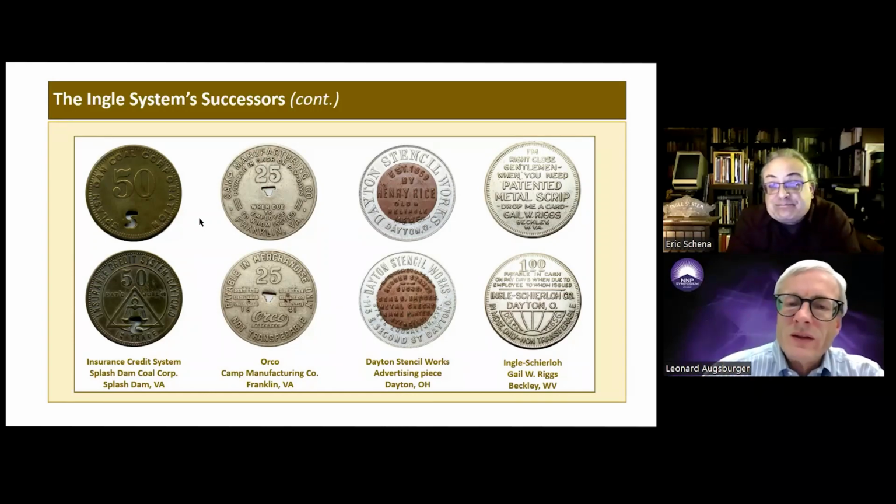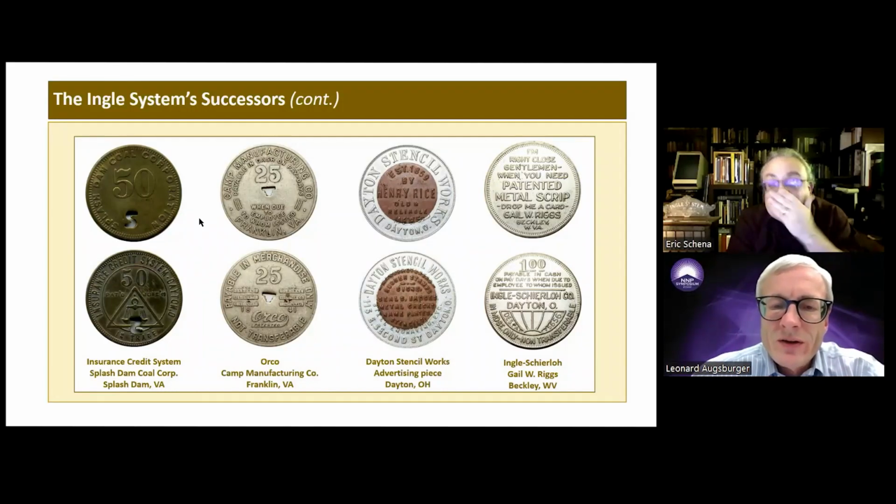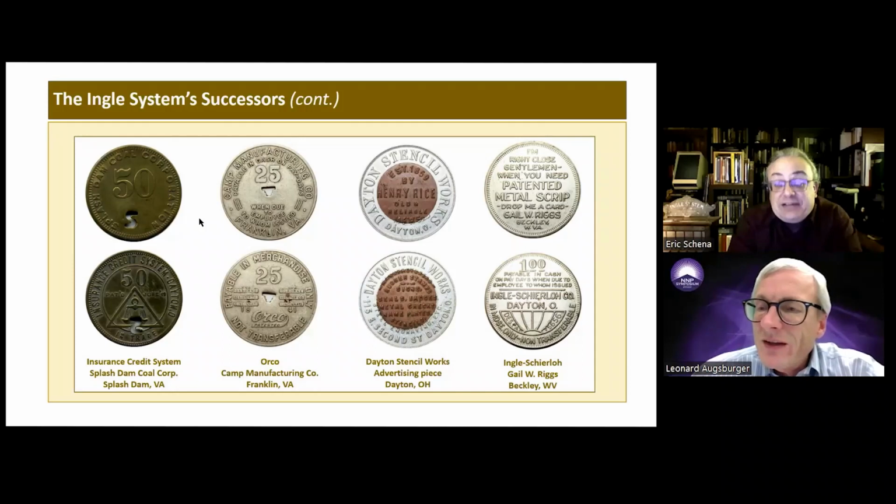Yeah, well, it's kind of like the Carson City Mint. They just dug a hole and threw them in the ground. It was the easiest way to get rid of the dies. Yeah, exactly. This reminds me that we do have Ingle Shearlow records on Newman Portal that were loaned to us by Billy Campbell. That's a valuable resource in its own right. Yeah, a lot of correspondence between Ingle Shearlow and the issuing companies. So just so people are aware of that.